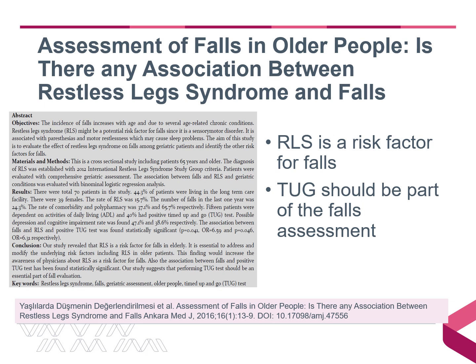This study showed that there is definitely an association between restless leg syndrome and falls, but it also stated that the timed up and go, or the TUG, should be part of any falls assessment, and that actually has recently been said by the World Guidelines as well.